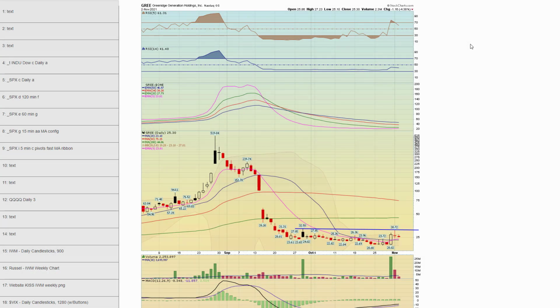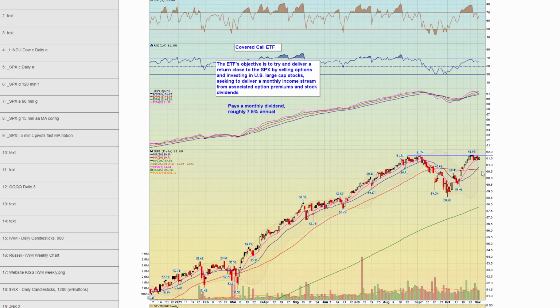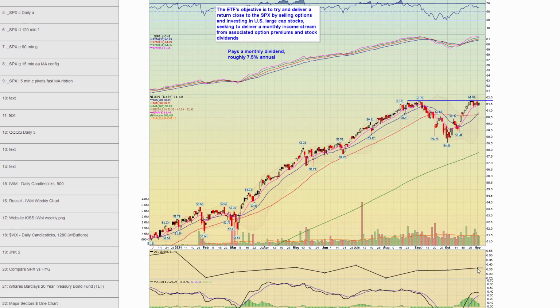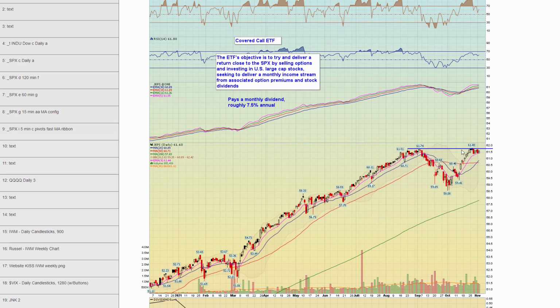Next. Chart 67, GEPI. It's one of these covered call ETFs. Pays a decent monthly dividend, but it sells covered calls on the stocks that it takes. These types of dividend plays typically have much lower drawdowns than other high dividend plays. So those of you who like your dividend plays, it just recently paid its dividend, but this pays monthly. Okay, so you have a dividend the month, early December. It's got a bullish setup here. Next.